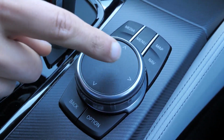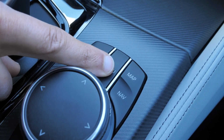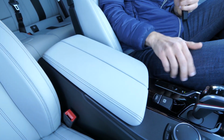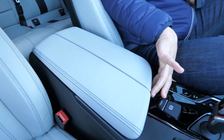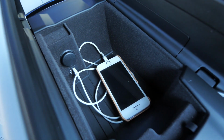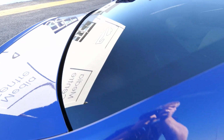Or you can also write here, for example, for an address, and then have these separate hotkeys for main menu and map and so on. And finally, the armrest, great build quality also. And I have a thing for those armrests that open up in this kind of fashion, and one more USB slot. Now moving to the rear compartment.